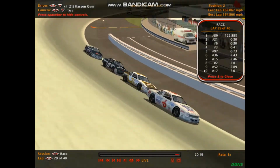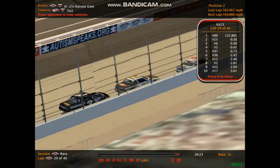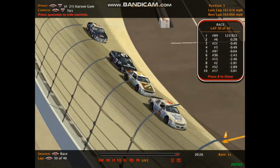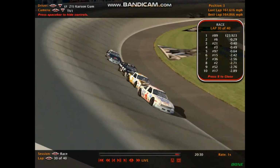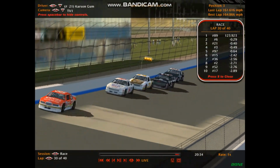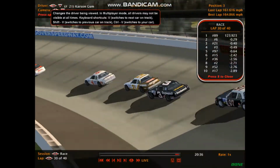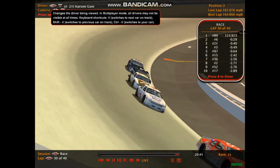Now Carson moves to the low side, trying to get around the 6th car here, but nothing doing for the time being. As we have now got 29 laps in the books and 11 laps to go here in the GM Goodwrench Delco Battery 200 here at Dover, as I mentioned, 40 laps. So this is here today for this race. It'll be 60 tomorrow for the Castrol GTX Cup Series event.